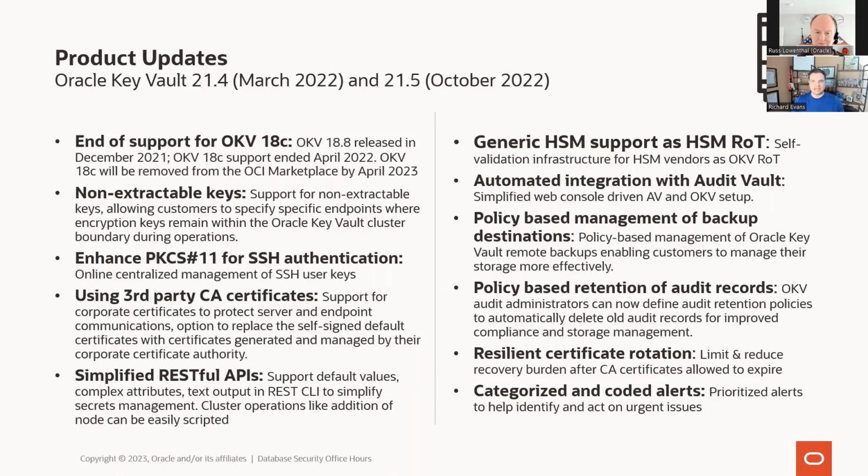So for Oracle Key Vault, in December of 2021, we released that final version of Oracle Key Vault 18c. So that was 18.8. And by April of 2022, we had gone end of life for support on Oracle Key Vault 18c. And by that point, we had 4 major releases of Oracle Key Vault 21c. So hopefully that gave you ample opportunity to move to Oracle Key Vault 21c.